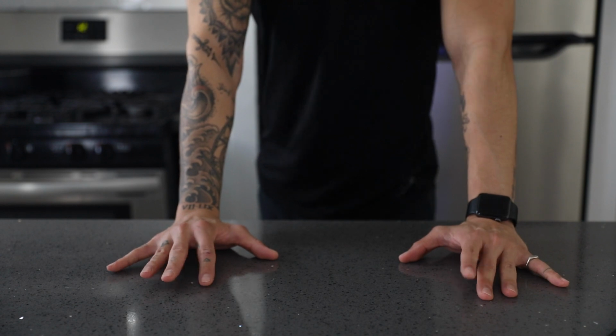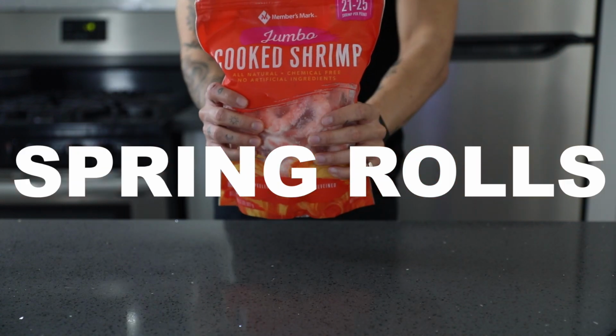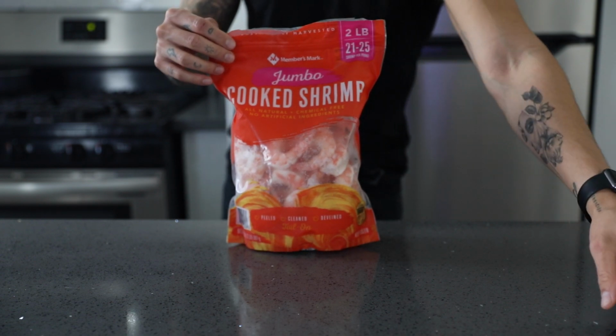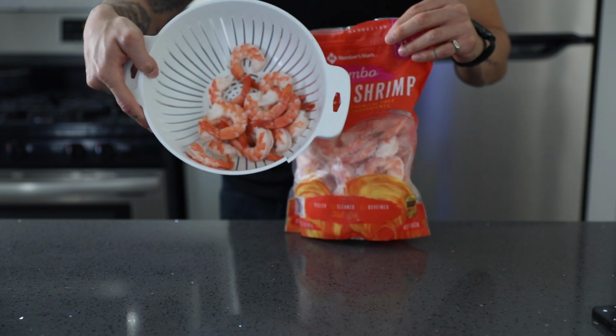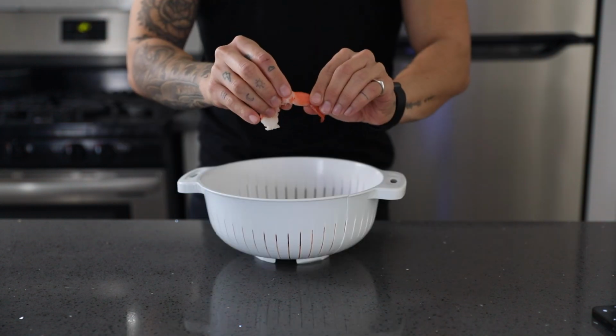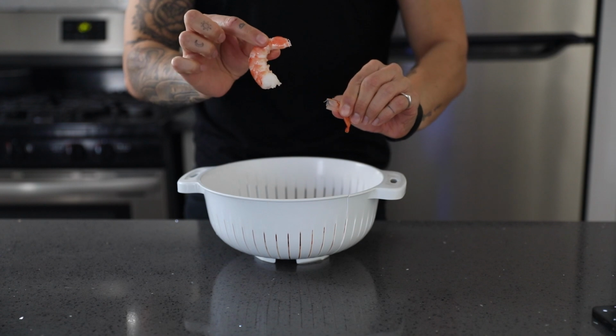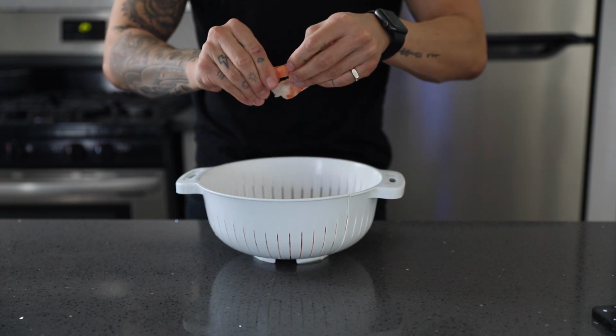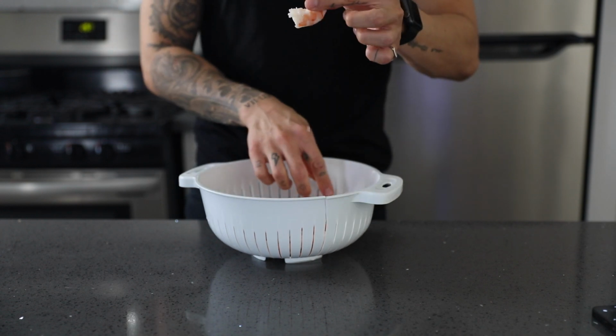All right, up next. These are my spring rolls. I make these very often. I buy this jumbo cooked shrimp bag. They're frozen. I buy this at Sam's Club. And these are easy. I leave them out before the gym, and when I'm back, they're already thawed, or you can just run water through them, and in 5 minutes, they are thawed. It's easy to take off the tail, and they taste delicious, and they're just a really good size shrimp, in my opinion.